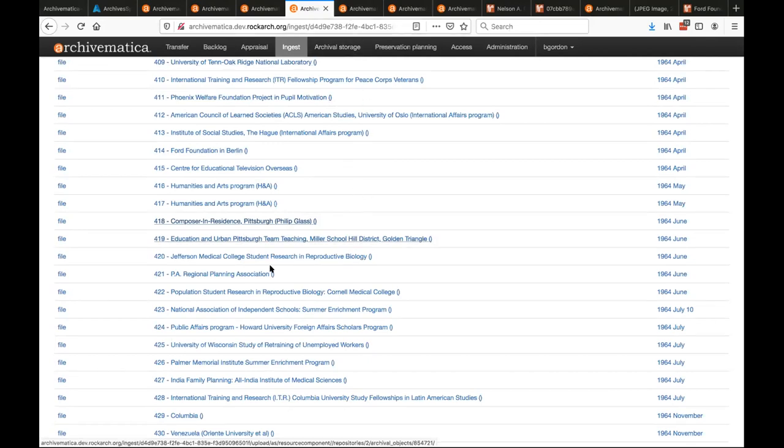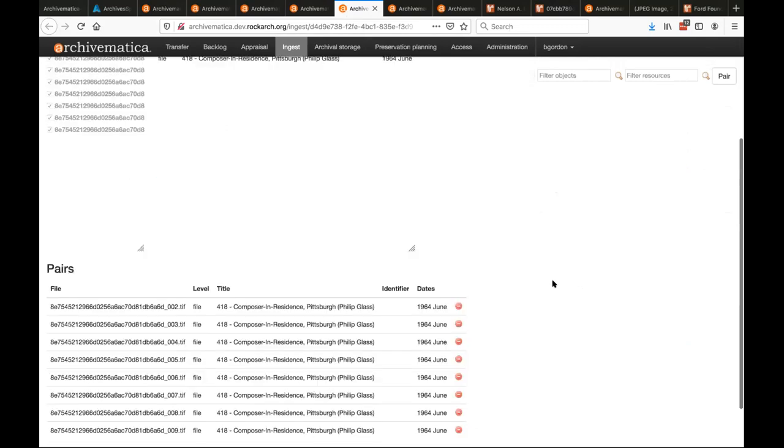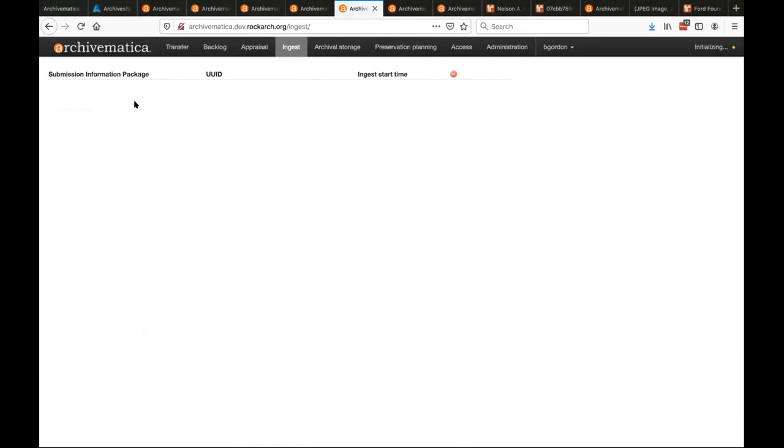And then here's the page to assign objects. So here are all my digital files with their file names. For this, I'm going to select all. And then here is the component I'm linking it to. And then I can pair them, and it shows the pairs down here. And then I can review my matches, and then finally submit them. So that's how that matching happens.